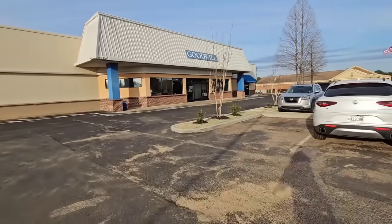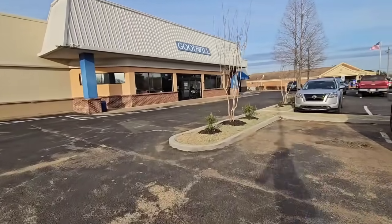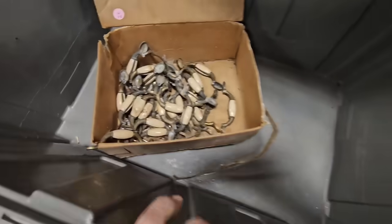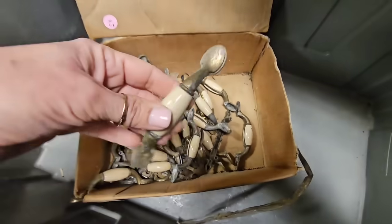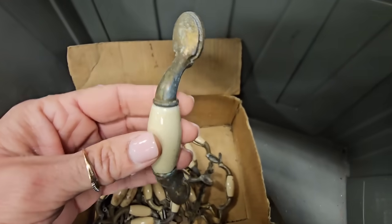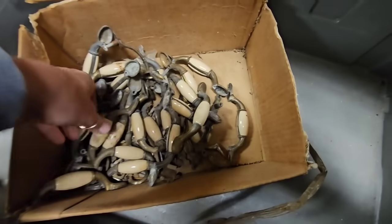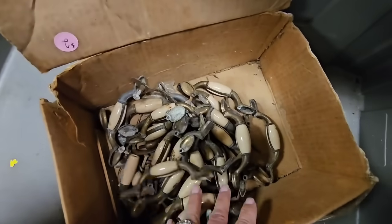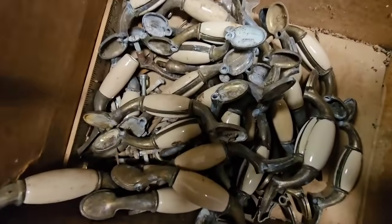The Goodwill Bins is going to be closing soon, but let's go in and make a quick round and see what we can find. What is this? Oh my gosh, y'all. These are cabinet pulls. There's this pretty creamy white and brass, and it's so patinaed. There's a whole box of them. I'm definitely getting all of these.